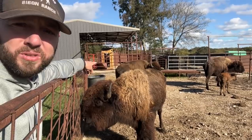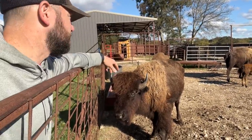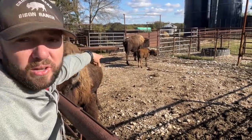We're going to put these bulls in with our other bulls that we currently have over here in another lot. We're going to vaccinate them first and get them taken care of. By the way, that little calf, I thought it was a bull. It is a heifer. We have a little heifer calf.